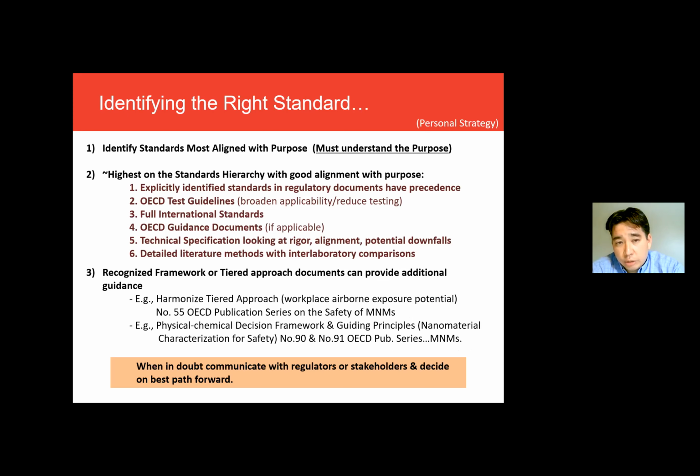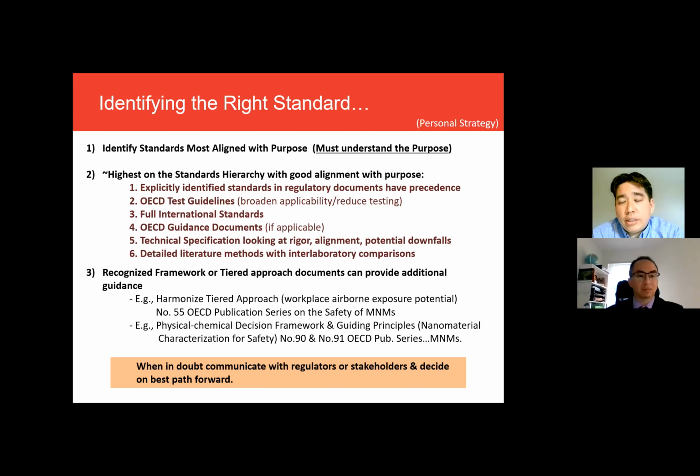And I personally use this kind of hierarchy just to help identify which standards might be the most applicable to a certain situation. So, of course, if it's defined within a regulatory document or a regulation, then those standards should be used. If it's an OECD test guideline, those also have a lot of weight because you can use them in a lot of different places around the world. In terms of toxicology testing and characterization for safety assessment, the OECD guidelines are really great. Full international standards are also another great resource. And then there are other types of standards that can be applied.